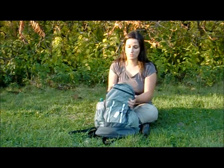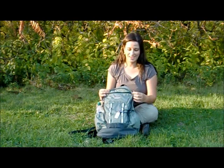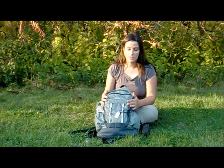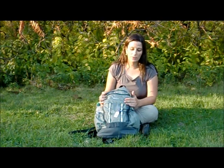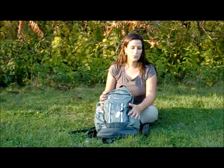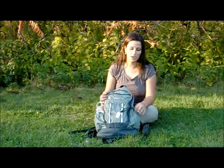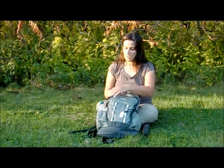So starting just from the outside, the day pack I have here is not maybe the best day pack, but it's the one I've got. It's a Mountain Equipment Co-op Socrates bag, and it's not the greatest because it is a little bit heavy. It weighs about 594 grams, and I'm really hoping to bring it down to below 1000 grams for the pack. It does have a lot of great pockets, which is something that's great.